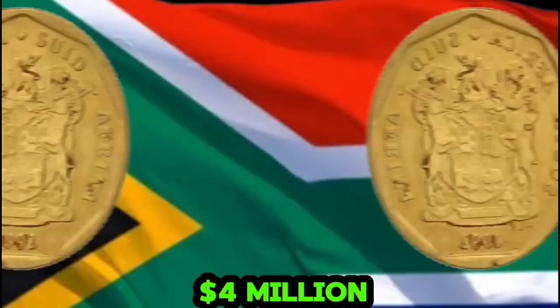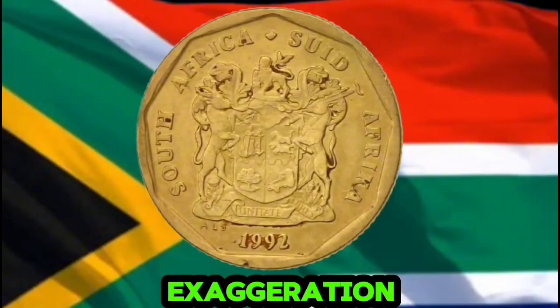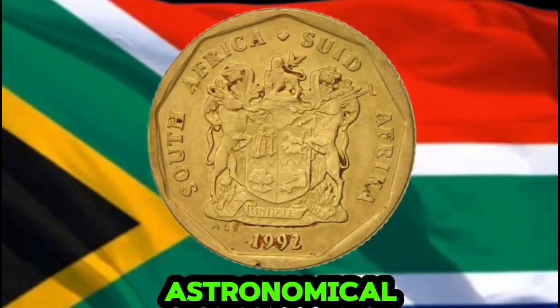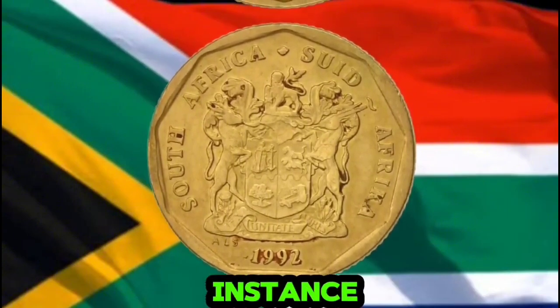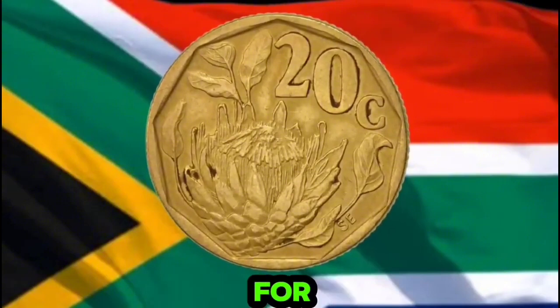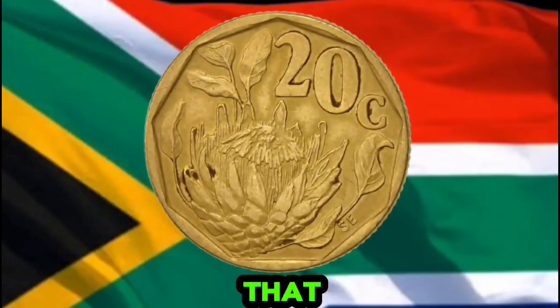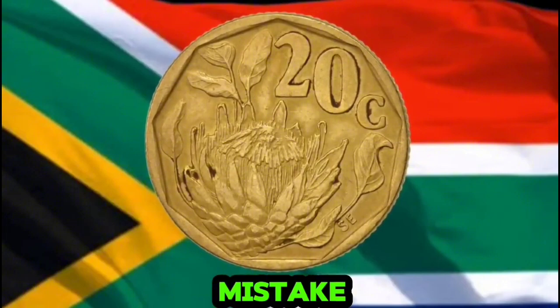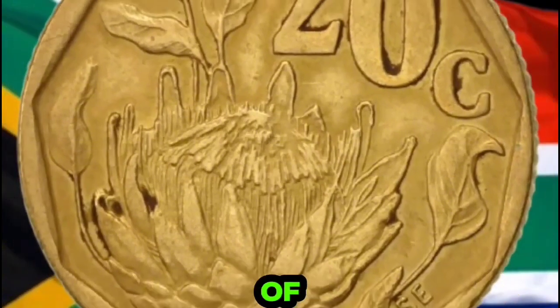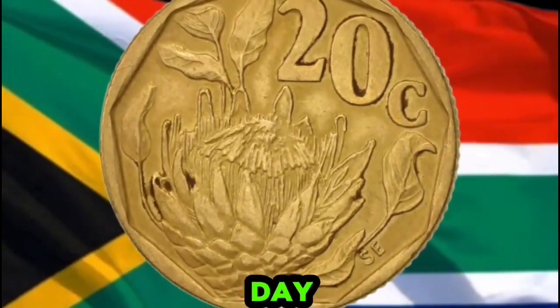Now, $4 million might sound like an exaggeration, but there have been cases where specific misprinted coins have sold for astronomical amounts. Take, for instance, a famous 20-cent error coin that recently sold at auction for millions. This shows us that even a small minting mistake can lead to a huge payday. But of course, these types of error coins don't come around every day.